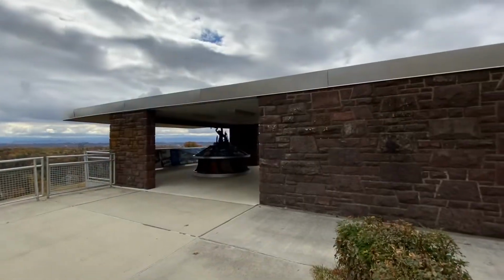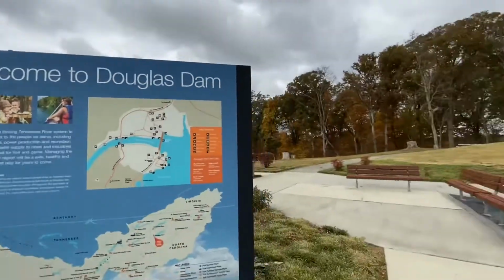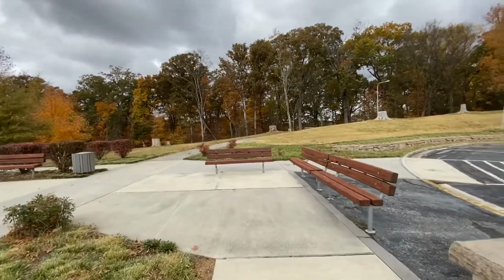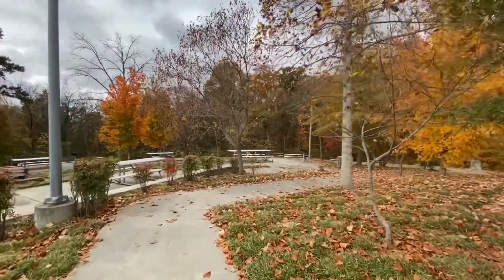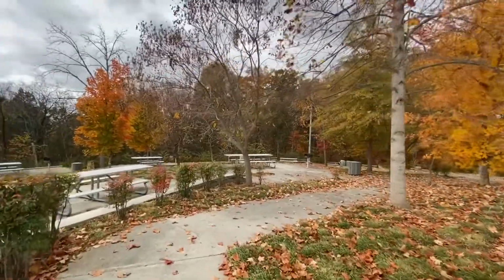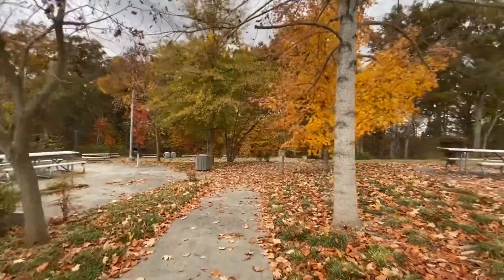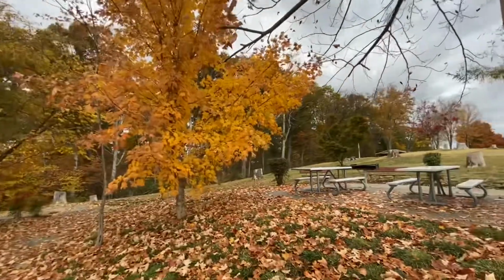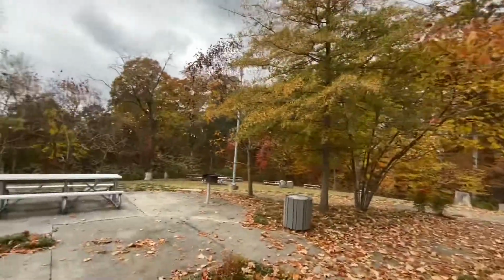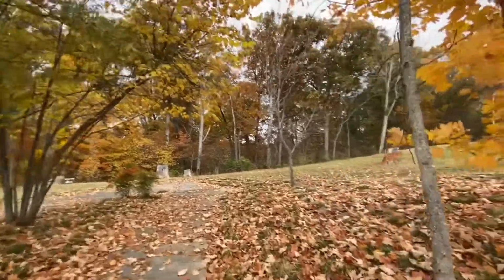Restrooms here if anybody needs to use them. For a while they wasn't open, they're open now, so it's a good area. And they do have picnic tables and grills and trash cans if you want to have a cookout out here.